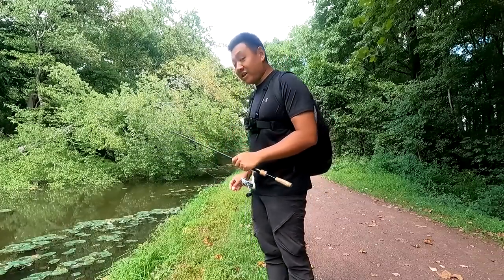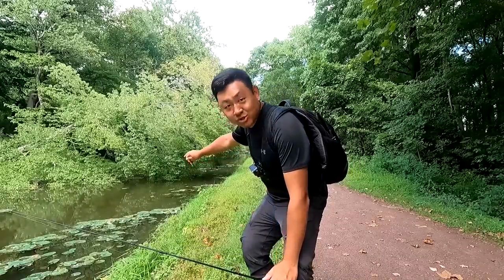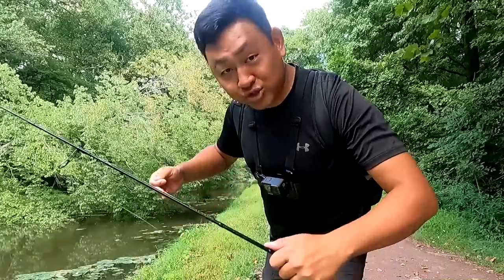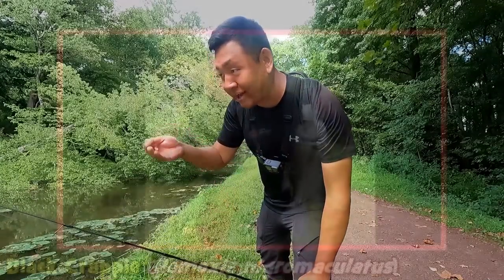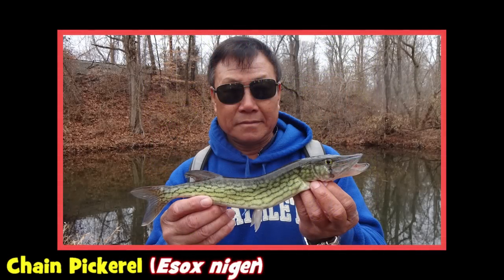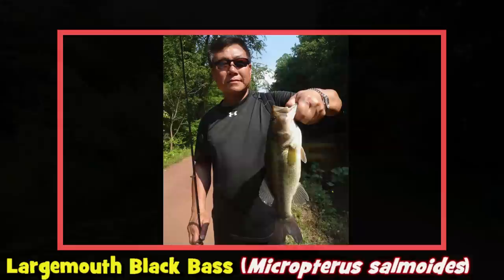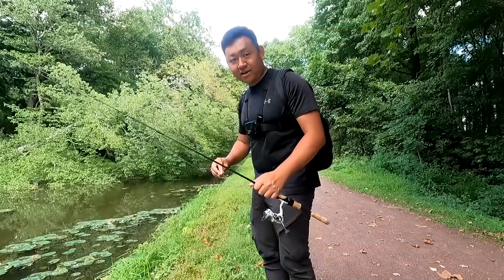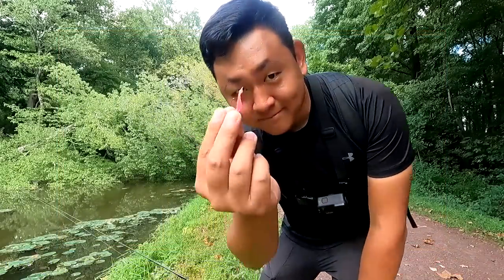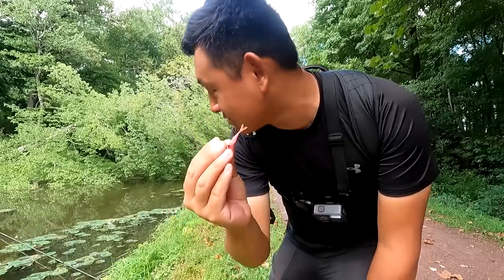Now, these pads over here, they're actually great for predatory species of fish here at the canal to seek shelter, right? Black crappie, chain pickerel, the Esox niger, the largemouth black bass, the Micropterus salmoides. Around this time of the year, right? What do you think they're looking for? They're looking for this right here, but just the real thing, minnows, right?